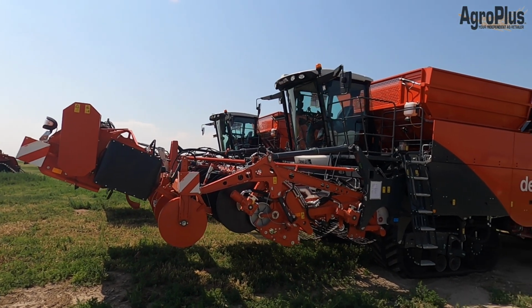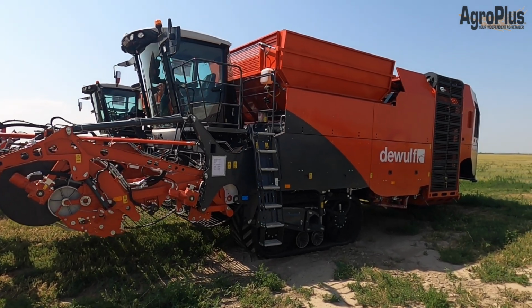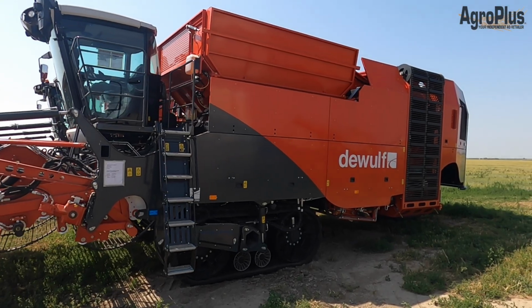Speaking of potatoes, these two new harvesters just showed up. These are DeWolfs. I'm not entirely sure what the model is on them, but you will see them in operation later in the season on drone video.